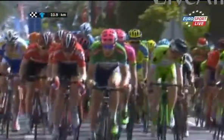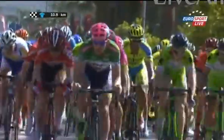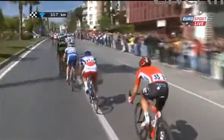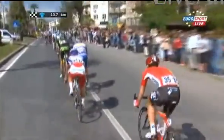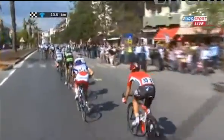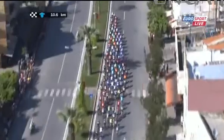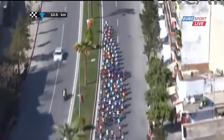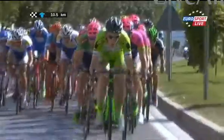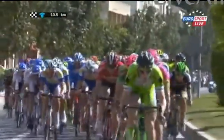Here we go then. It's a full chat at the moment, and Sacha Modolo in the green jersey of Lampre. Well, his teammates are in pink of Lampre, of course. He's wearing the green jersey. Meanwhile, at the back of the bunch, those who've done their job just allowed a little bit of easing. Florian Guillou of Bretagne-Séché was the man who started them on their approach. 10.5 kilometres, so another 5 to go before we start to climb.